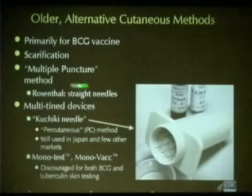There's the multiple puncture method, in which they take straight needles instead of holding them sideways, as you saw earlier, in which they poke them through the liquid vaccine on the skin. There are these multi-tine devices. This is the Kuchiki needle, as it's called, a method used in Japan and sold elsewhere in the world, that uses the Japanese TB vaccine for what they call, quote, the percutaneous PC method, and that's also in my nomenclature list there. And it's still used in Japan and a few other markets.